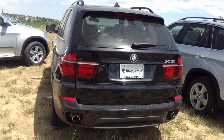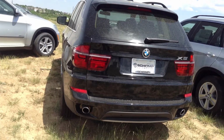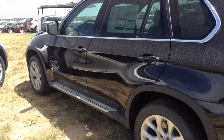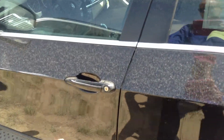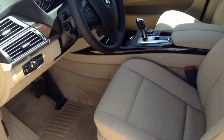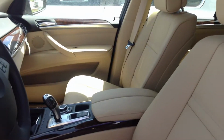Just thought I'd send you a quick video of the black sapphire BMW X5 that you inquired about. This one is very nicely equipped. Has the rear backup camera, navigation system, built-in running boards, the convenience package, the six-cylinder twin-scroll turbo, and the beige leather interior, has the moonroof, has an automatic tilt and telescoping steering wheel.